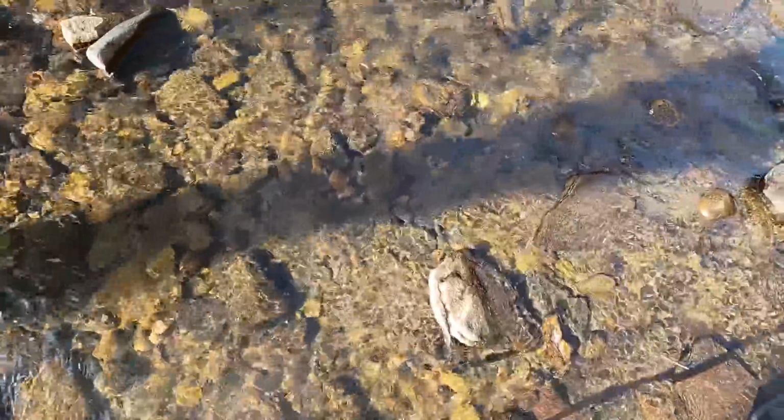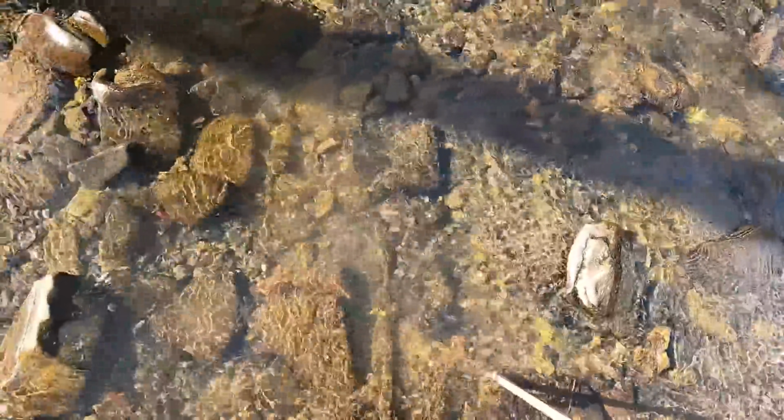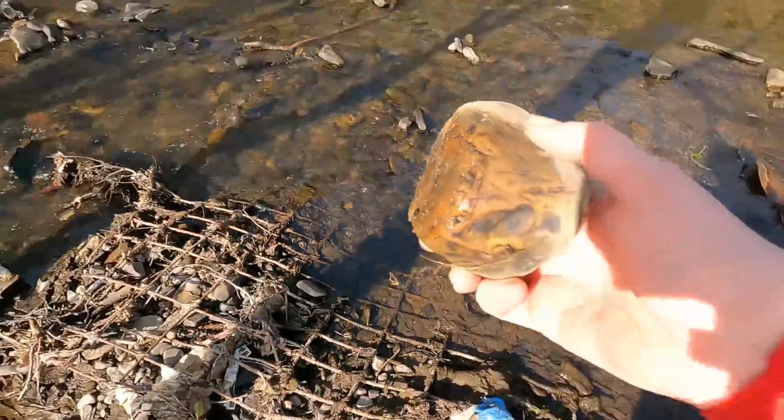Well, there doesn't seem to be a lot to find in this part of the river, so they can get out, find some stones and throw some stones in. Do you fancy a little bit of stone throwing? Oh, I do love throwing stones into the river.